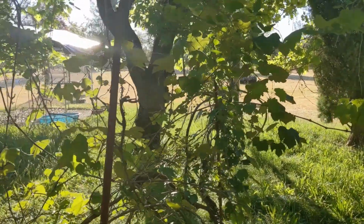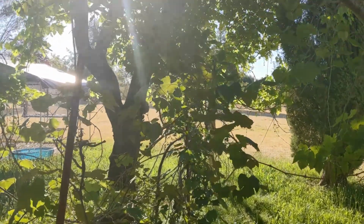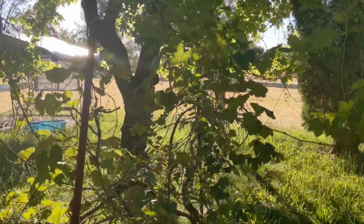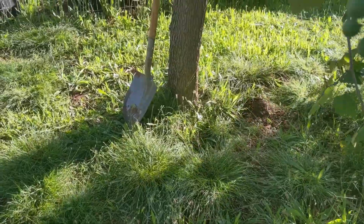The big tree that you're seeing over there is our apricot tree. We only got about 9 apricots this year, and the birds ate them all. So hopefully we will get more next year.